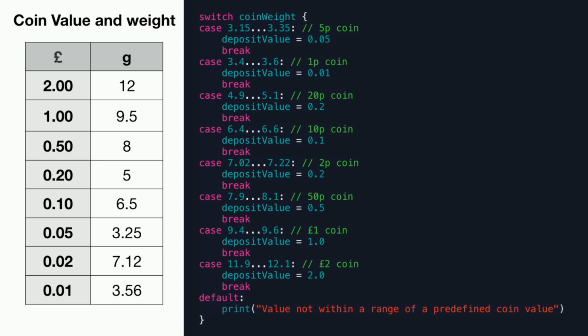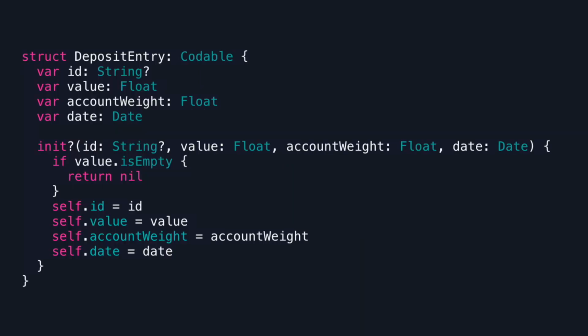And then, of course, we need to figure out what the coin value is based on the weight. So this is just a very, very simple switch statement where we say if it's between this value and this value, then it's this coin. So not a very extendable, future-friendly thing if you wanted to add more currencies, but for a proof of concept, it works. And then once we know the value of the coin, we can create a deposit entry struct, and we'll use this later when we want to send it up to the server.